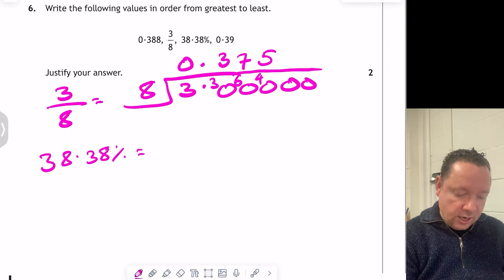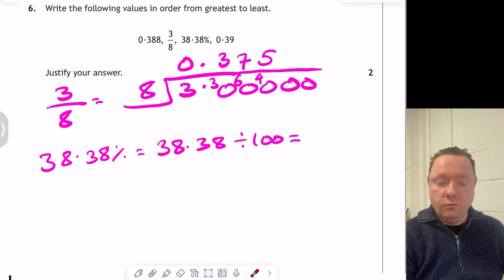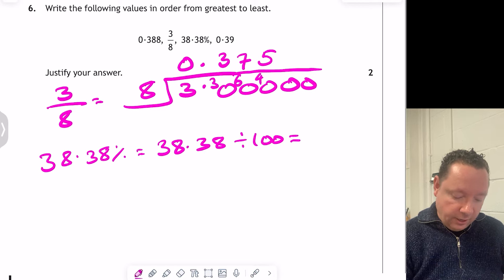Now we've got a percent, 38.38%. To change that to a decimal, we just divide by 100. 38.38 divided by 100. To divide by 100, just imagine where the point is, and it's just going to jump back, all the numbers move. So 0.3838.